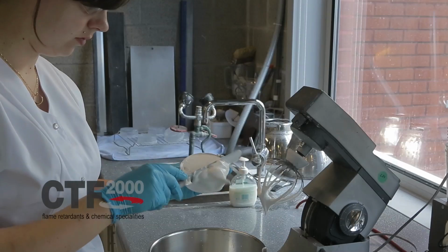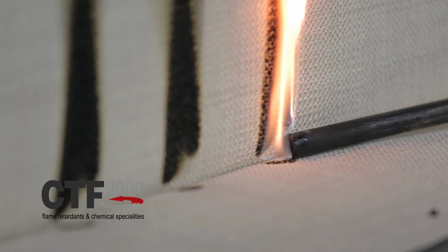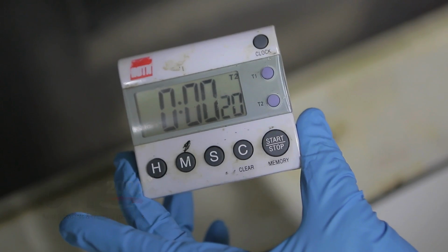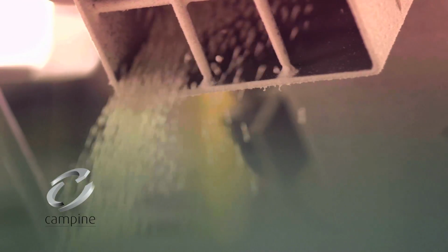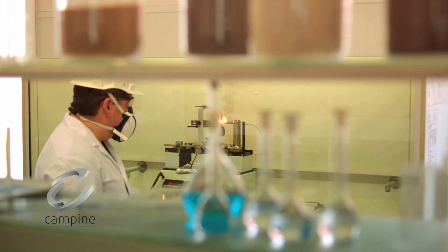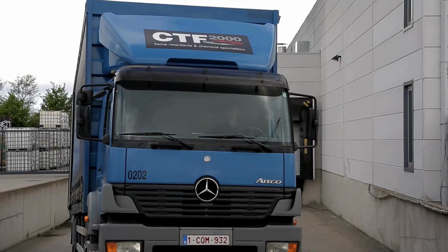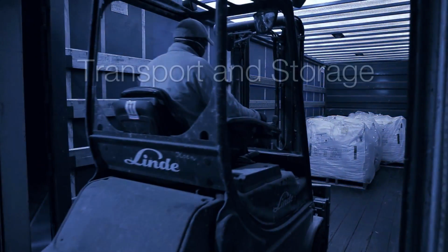CTF 2000 produces flame retardants formulations for the textile industry, while Campine produces flame-retarded master batches for the plastic industry. Even though industry practices for processing the brominated flame retardants differ between textiles and polymer applications, VECAP best practices apply regardless and are seen being applied to both processes in this video.